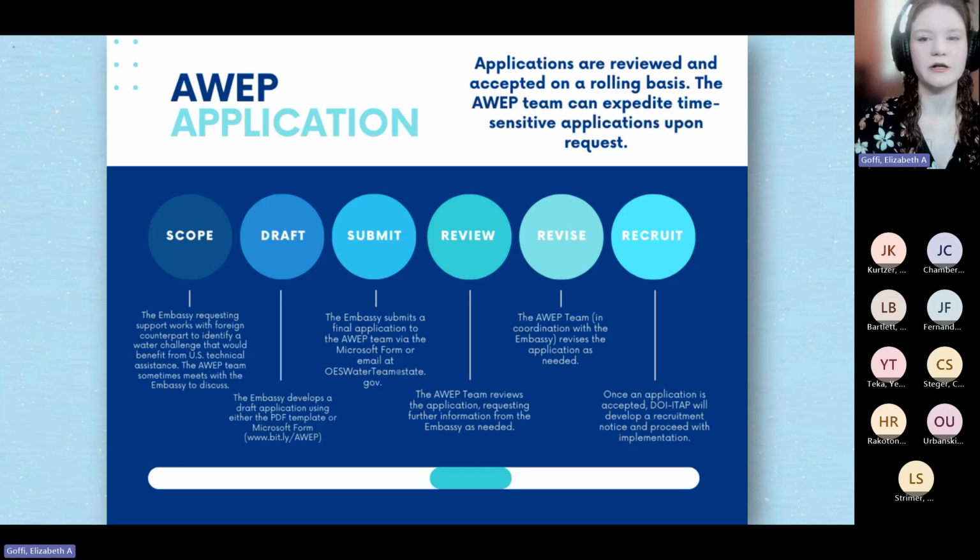As we mentioned earlier, an application starts with posts identifying a water issue in collaboration with local partners, either within the government or outside. Sometimes the AWEP team will meet with posts to make sure an issue is appropriate for an AWEP, but it's not really required and doesn't impact an application's ability to get approved. It's purely for your benefit.